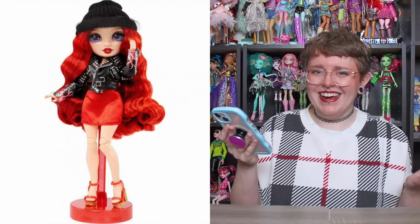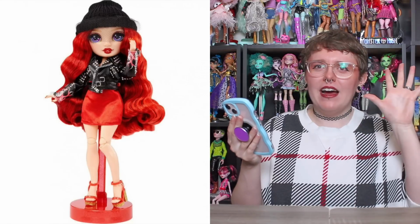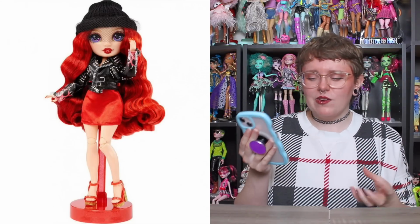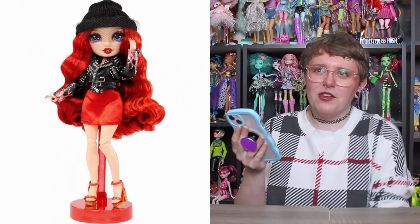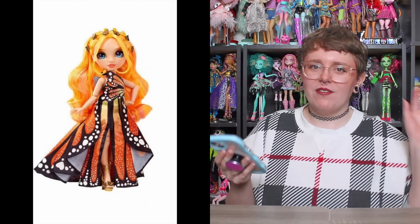So shockingly, I actually like her second outfit a lot more than I like her first outfit. I feel like I would definitely be willing to buy this doll if she were to go on clearance or something like that, because I do like the second outfit, but yeah, the rest of it is not super exciting for me. Next up, we are looking at Poppy, who is by far my favorite from this line.